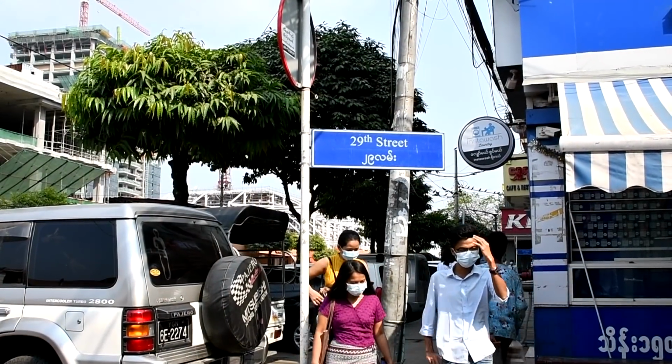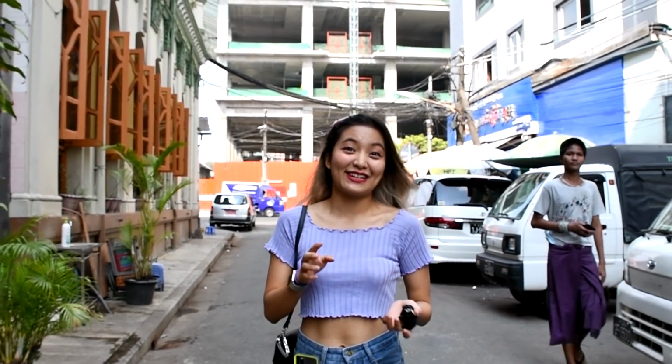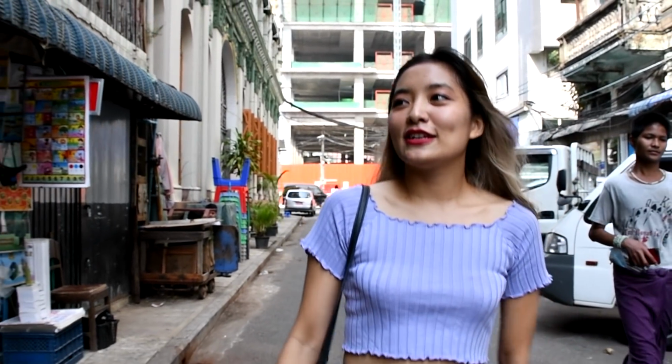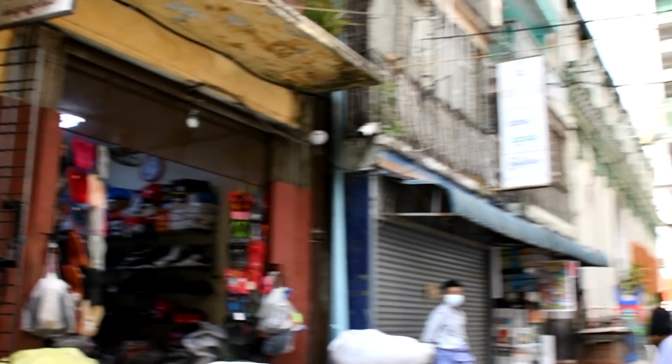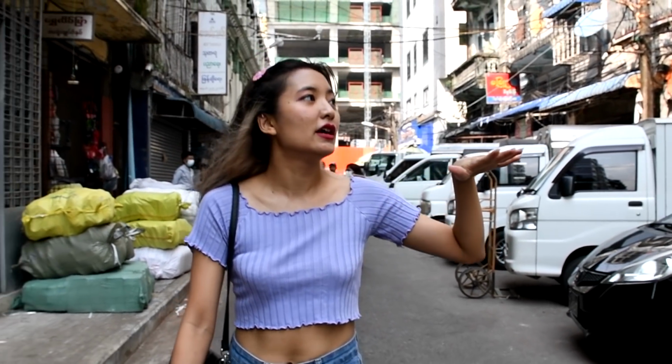So today we're exploring 29th Street. Here we have the back street, the painting alley as well. Let's see if they're open or not, because currently, because of the COVID situation, most of the places are closed as well. This street is very famous for shoe shops, because they have a lot of shoes. You can see they sell a lot of shoes, mostly traditional shoes and slippers and stuff like that. The whole street is all about shoe places.